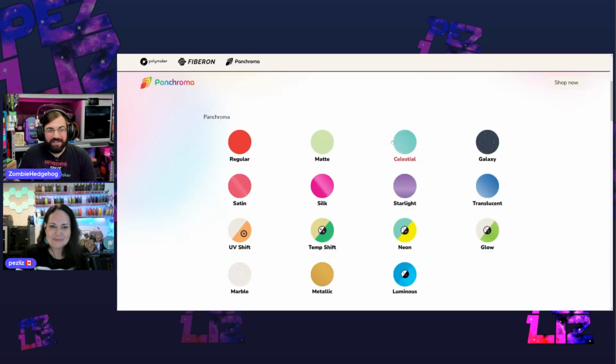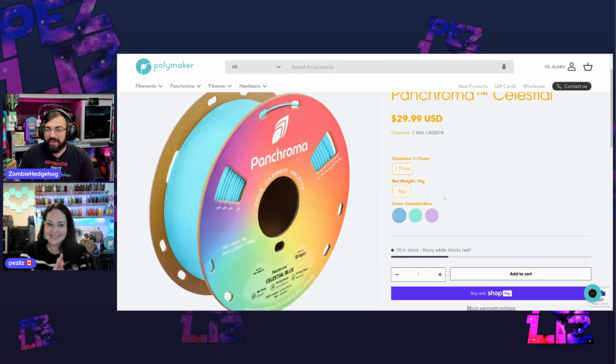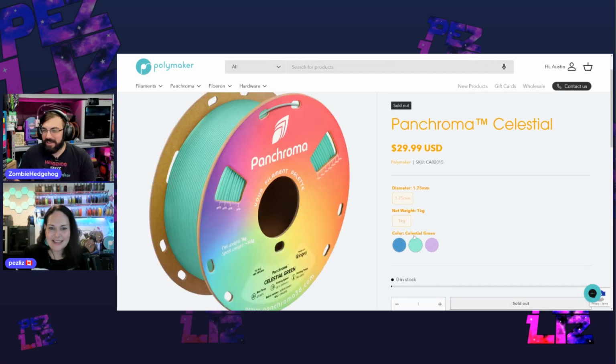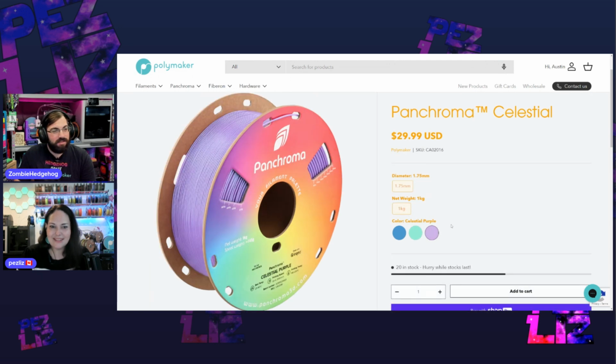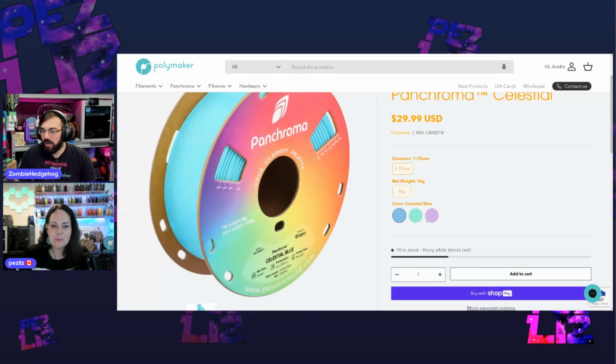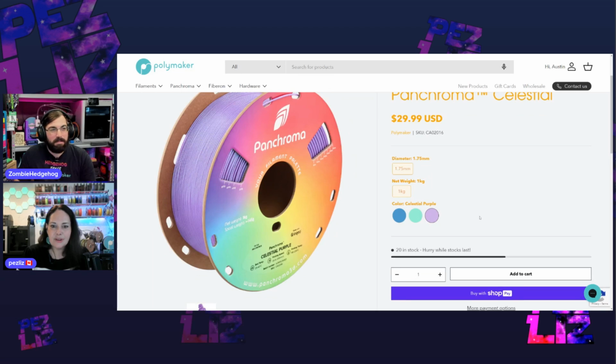So Celestial, this is Liz's color, her line. You have blue, which is really nice. Green. And purple. Oh, they're absolutely gorgeous. I can't wait for you to see the color shifts in these. And there's low stock of some of these. People are going to buy them out instantly.